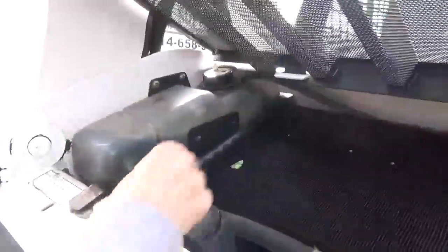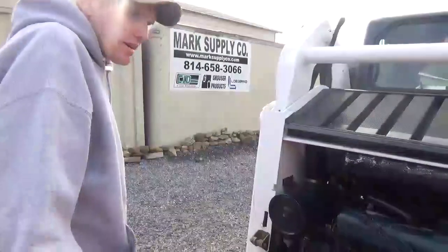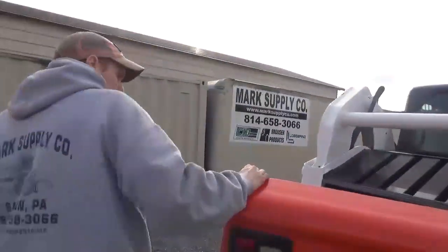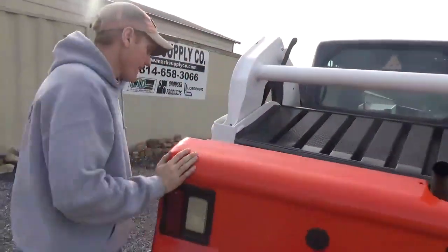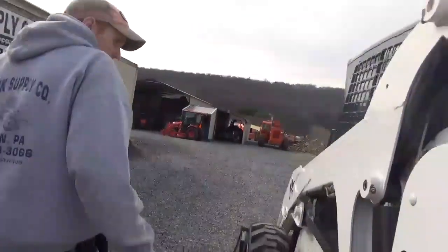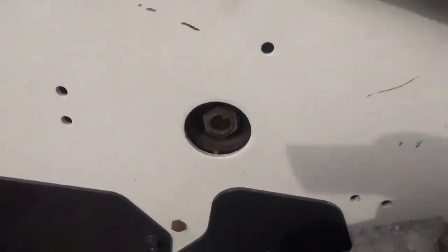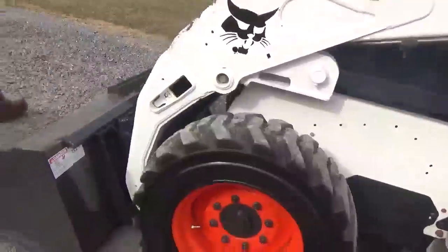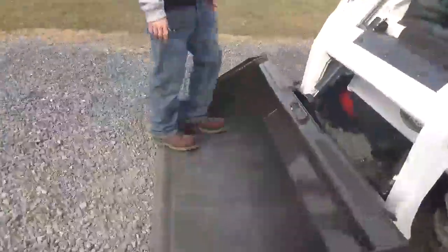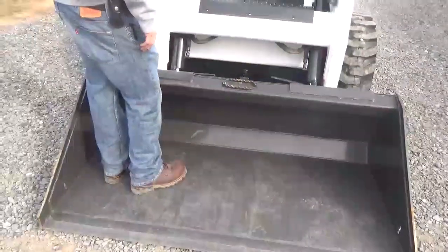Overflow jug right here. Right here is your hydraulic core and your radiator. It does have new inner and outer cabin filters. Exhaust system is in good condition. No cylinder leaks. Hydraulic oil is right where it is supposed to be. Again, four brand new 12-16.5 tires. Brand new CID 66 inch long bottom, heavy duty bucket.